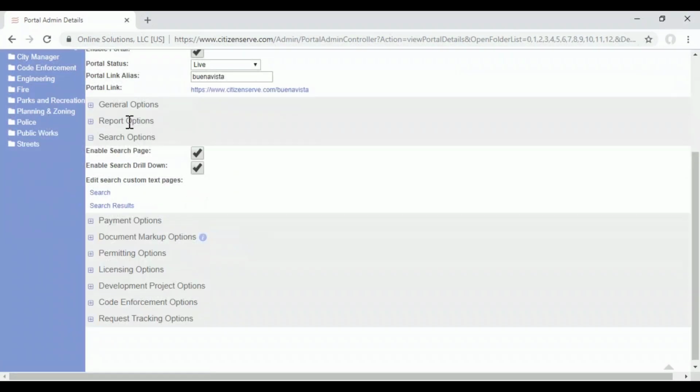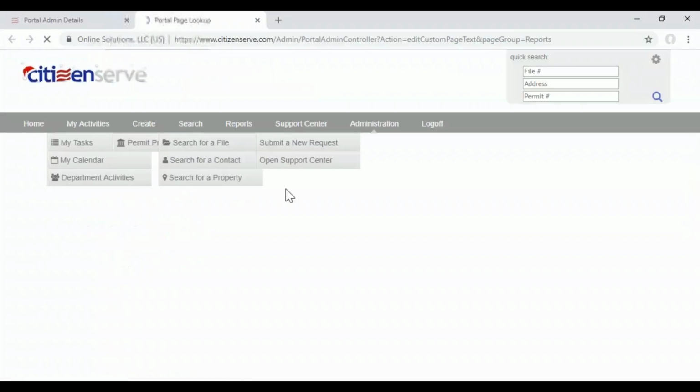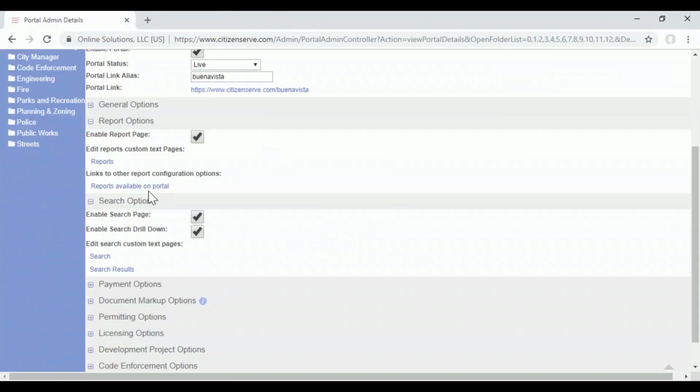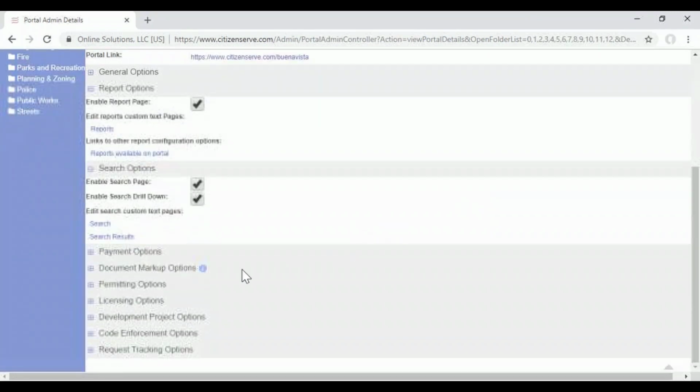Same thing with the search feature. The different published reports are going to be here in the reporting page, the web page for reporting, so we can put reports on the portal. The reports are written in SQL, and then the application handles the presentation of the reports. If I wanted to turn one off that's out there, I can just click a checkbox and turn it off. That's something that's really cool.